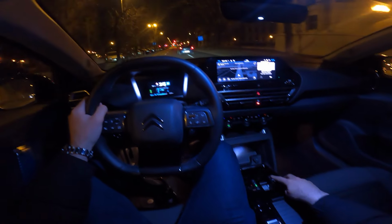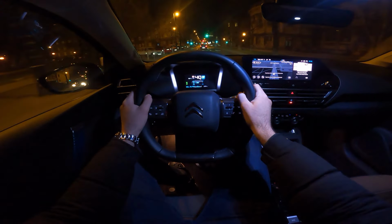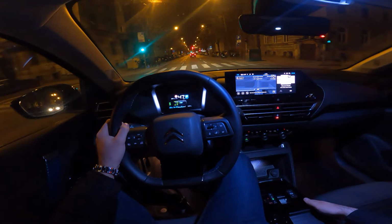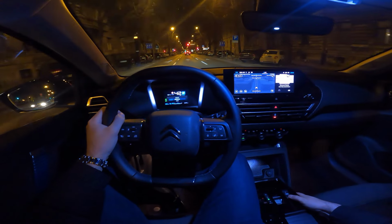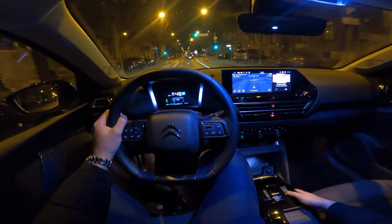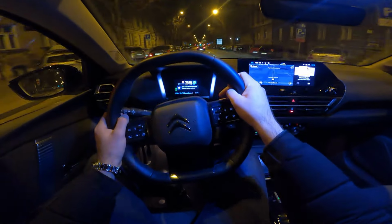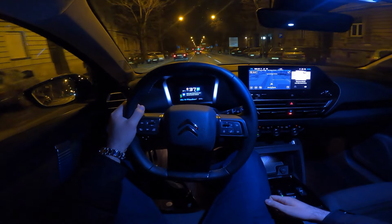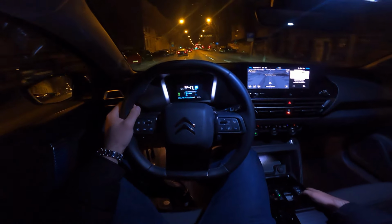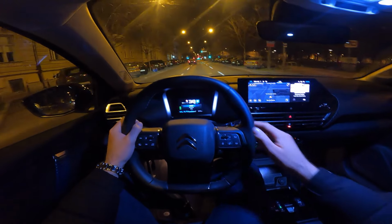And drivers can choose between 3 driving modes in this car. You have the sport mode, nice instant throttle response, of course, but the throttle response is very good in the other modes as well. So here we have the electric car, and of course in all modes you have very good throttle response. Of course the best one is in the sport mode. You have the eco mode as well, so eco, normal and sport.